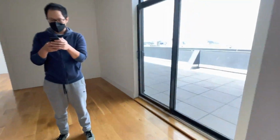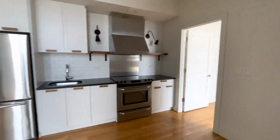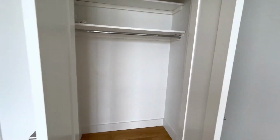And I'm just so absolutely in love with just how much light floods into this space, into this gigantic, big, spacious, airy space. And this is the second bedroom with also a nice big size closet.